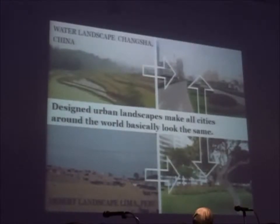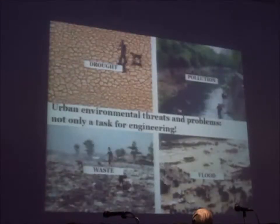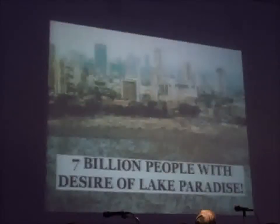It's this global landscape, and if you look at these pictures, you cannot even distinguish which cities they are. They all look the same. They all have the same architecture. They all have the same kind of greening, which of course creates a lot of burden to the environment. And the results of this kind of approach to thinking of green urban landscapes are usually thought of as an engineering problem. Now we need to put a lot of money into very expensive technologies to solve these things. And it's not seen as a job that's related to urban planning or landscape architecture.